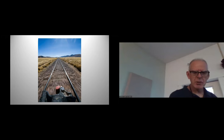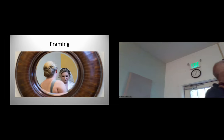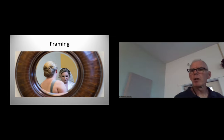Okay, here's another thing to look for. And this one is real obvious, right? Framing. This is actually a mirror, not a picture, not a hole in the wall. The mirror literally has a frame that is around the object. There are ways to do this artificially, like this one. A lot of times you'll see pictures through windows, which are an artificial way to frame it. But there's also natural framing.